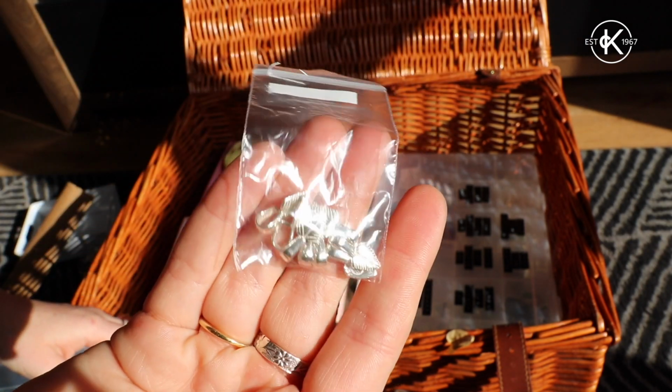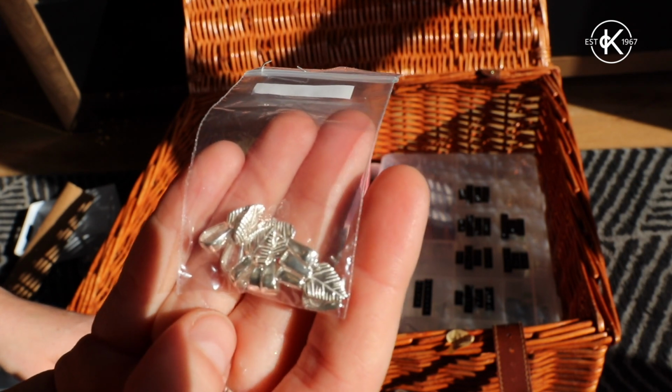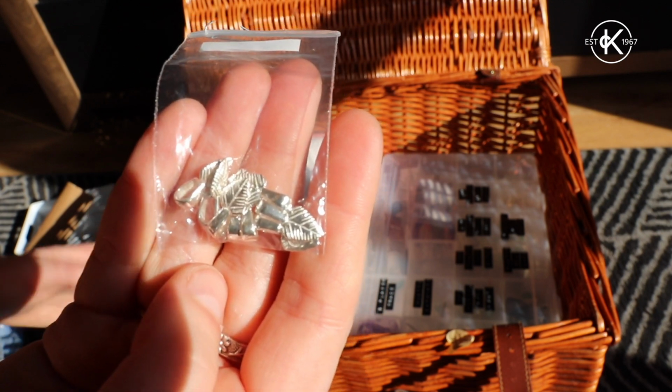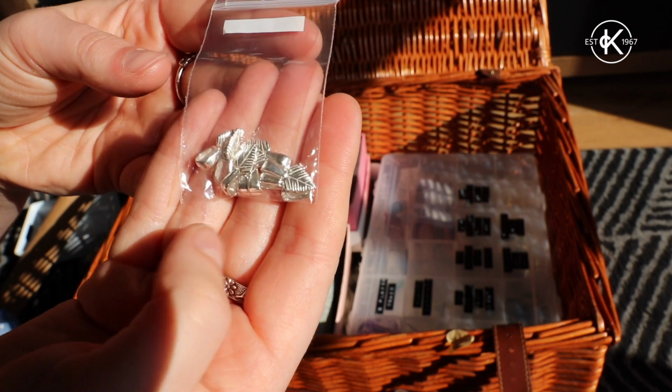They've got them back in stock now, and I know they are one of the most popular things that Kernowcraft sell, and I'm not surprised because they are stunning and you can't get these anywhere else. So I'm excited to start making jewellery with these again. They are definitely my most popular, so yeah, love those.